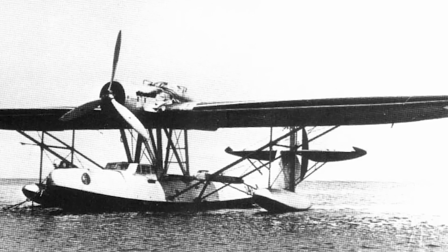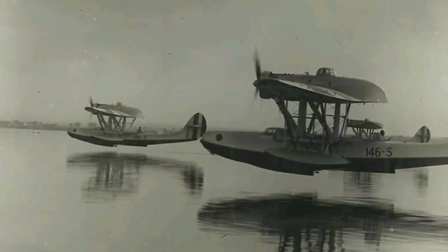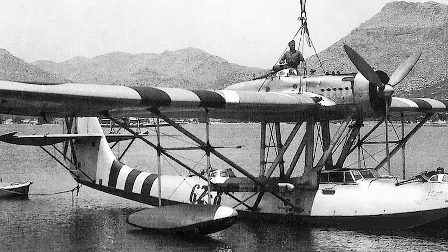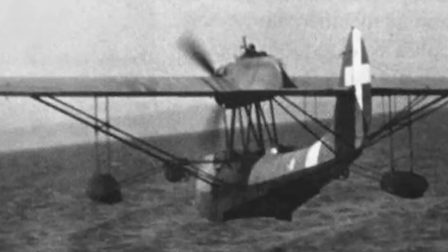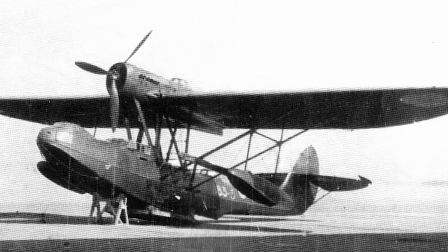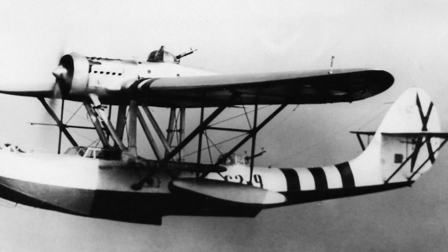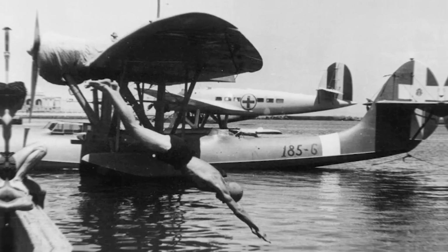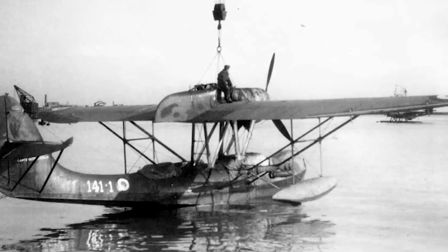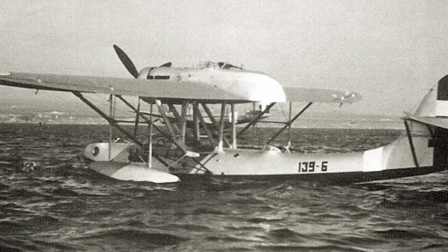After this hair-raising experience, the designers wasted no time in revamping the control system. Elastic pulleys were replaced with rigid rods, ensuring a more reliable and responsive aircraft. It was a modification that took months to complete, but it was well worth the effort. This aircraft was a true workhorse, built to withstand the toughest challenges. Most float planes can only handle swells up to 30 centimeters, but the Z.511 fearlessly faced waves 6 times that height. Its speed was no joke either, reaching a maximum of 424 kilometers an hour. This bird was built to fly fast and furious.